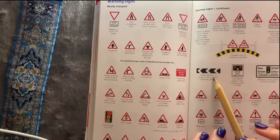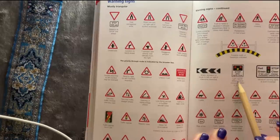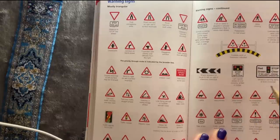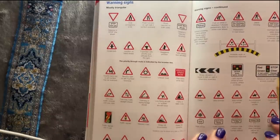Sharp deviation of route to left or right. Chevrons reversed. Light signals ahead at level crossing, airfield or bridge. Miniature warning lights at level crossings. Red, green: stop, clear. If no light, phone crossing operator.